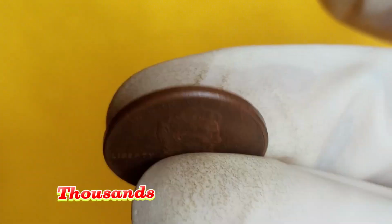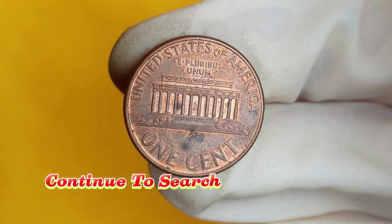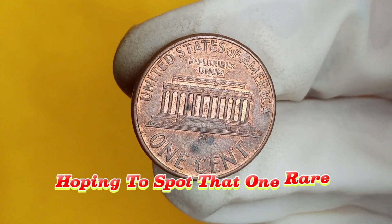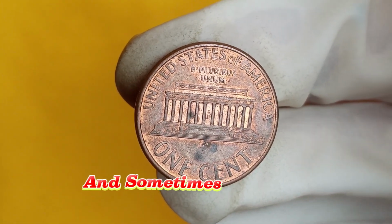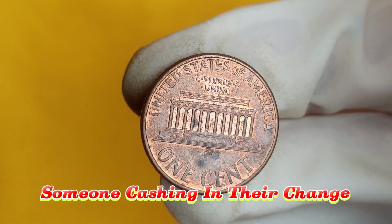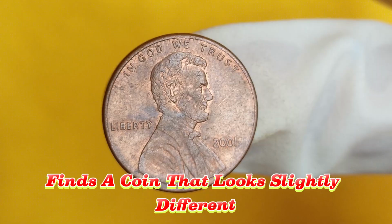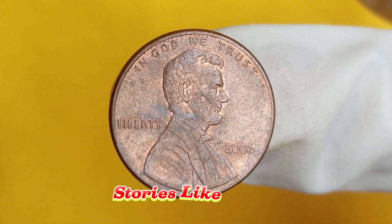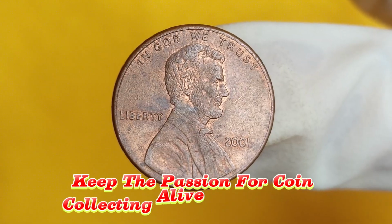Even today, thousands of coin enthusiasts continue to search through old jars, piggy banks, and collections, hoping to spot that one rare penny. And sometimes, the best discoveries happen by accident. Someone cashing in their change finds a coin that looks slightly different, only to learn later that it's worth more than their car. Stories like these keep the passion for coin collecting alive and growing.